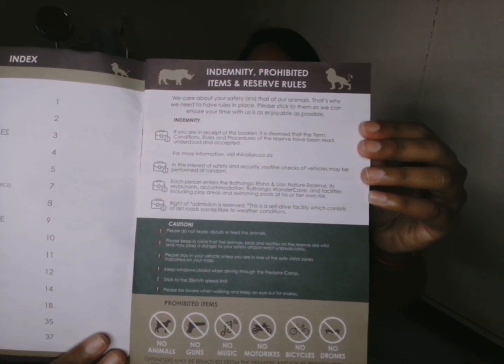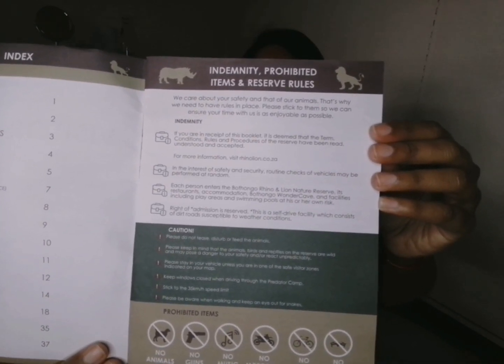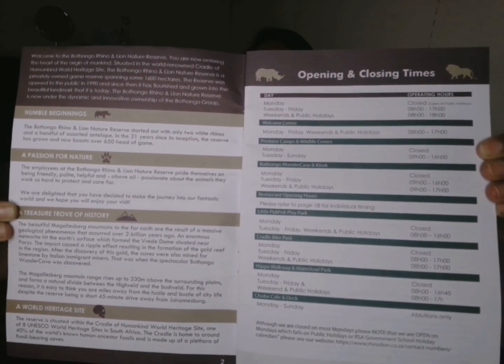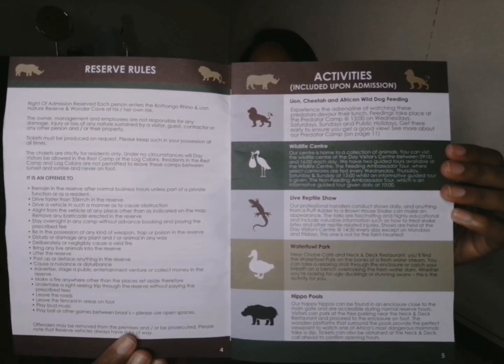So this is the first page. You can just pause and read it on your own. So this is the next page. They just talk about the background of the nature reserve and the opening and closing times. Then they have rules and what activities you can do.